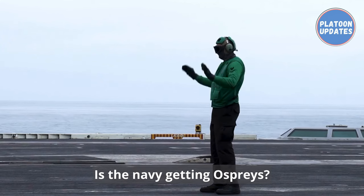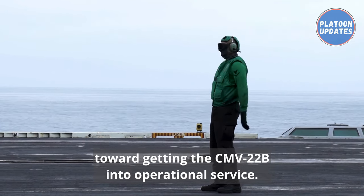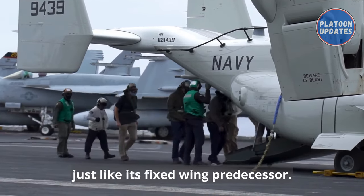Is the Navy getting Ospreys? The first appearance of the new aircraft aboard a Navy aircraft carrier is the next milestone toward getting the CMV-22B into operational service. If everything goes as planned, the Navy's Osprey will become a fixture of the carrier air wing, just like its fixed-wing predecessor.